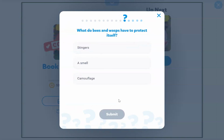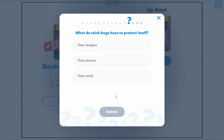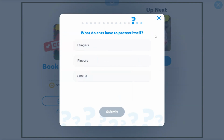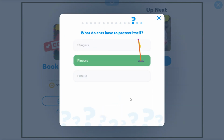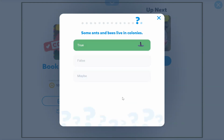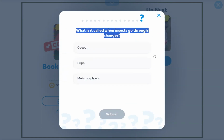What do bees and wasps have to protect themselves? Stingers. What do stink bugs have to protect themselves? Their smell. What do ants have to protect themselves? Pincers. Some ants and bees live in colonies. True. What is it called when an insect goes through changes? Metamorphosis.